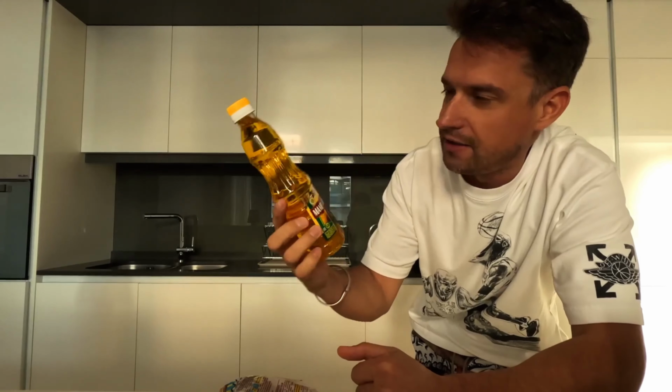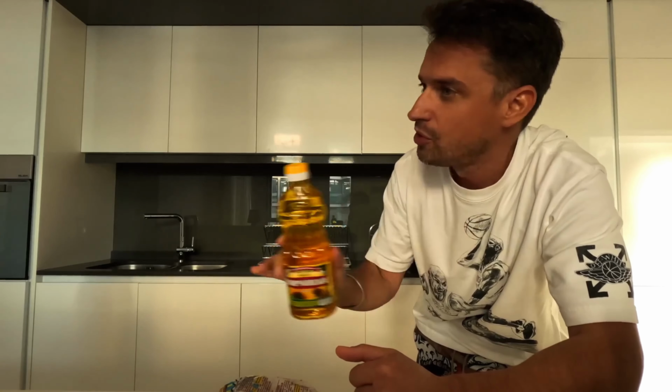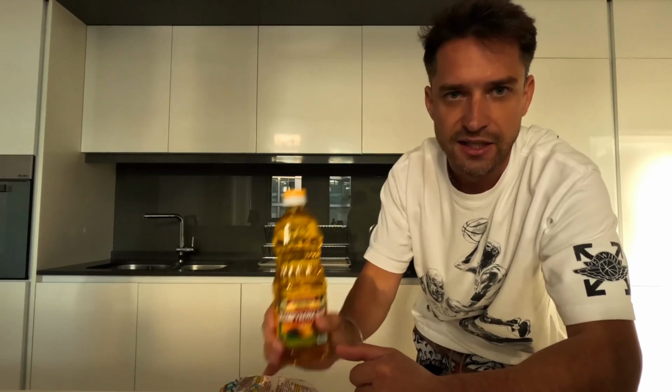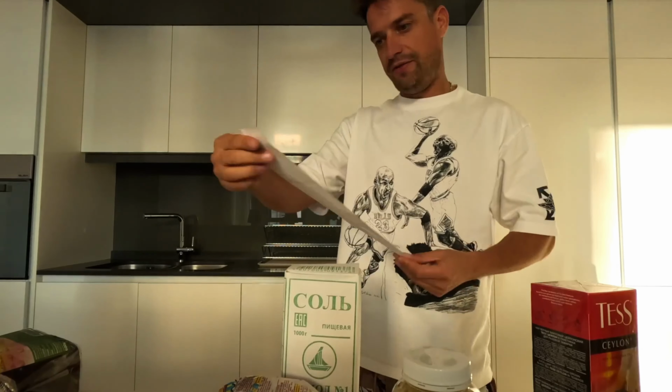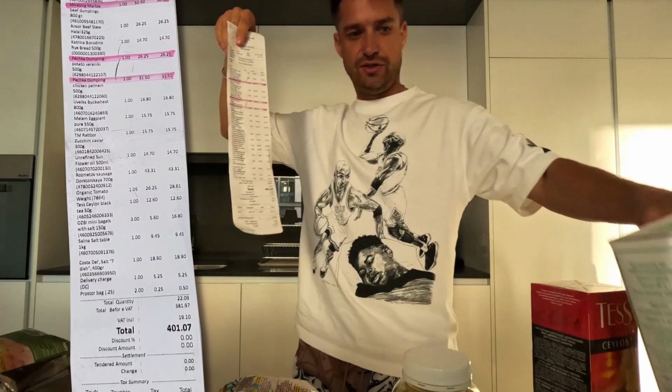Oil. It's flavorful. I really love tomato salad with red onions and sunflower oil like this. It's just so good. I don't need anything else. I can eat it all day long. I guess it's called the Krasnodar salad. Okay, the receipt. Let me take a picture. I'll put it on the screen for you somewhere here. You can pause the video and see the prices for all the foods I got.